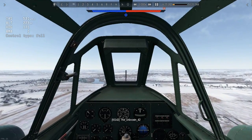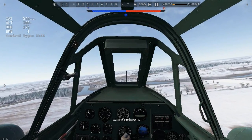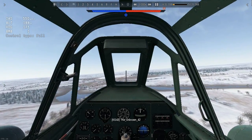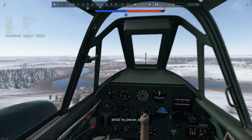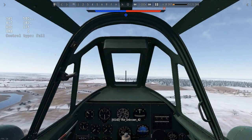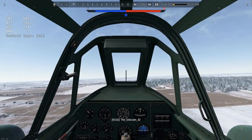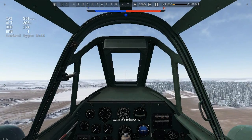Now the Kikka is a tier 5 jet aircraft. It's the first jet aircraft that Japan has access to, and it stands at 6.7 battle rating. Now while that might seem a little low for a jet aircraft, there's a very good reason for it. The Kikka is, rightfully so, considered one of the worst jet aircraft in the game. It is a copy of a Messerschmitt 262, but it's, like I said earlier, not a very good copy.